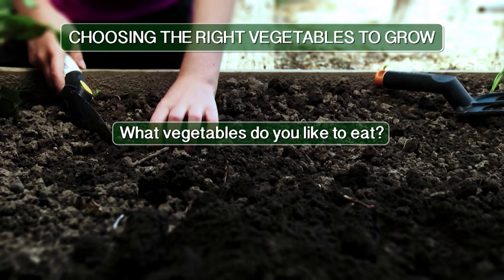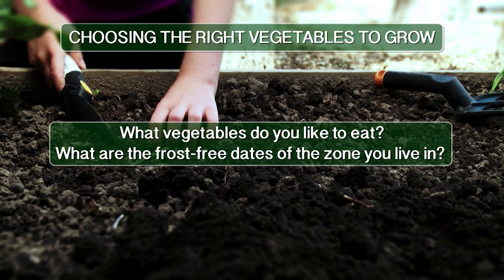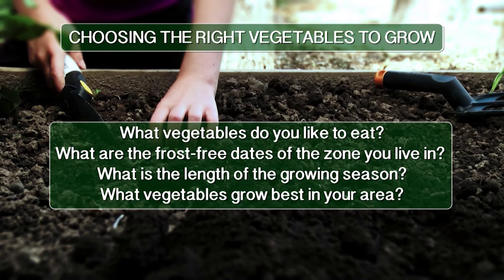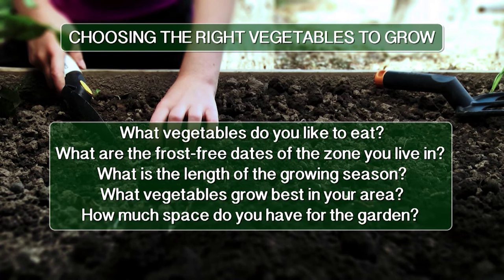What should we know before choosing what vegetables we will grow in our garden? What vegetables do you like to eat? The zone we live in and what the frost-free dates are. The length of the growing season. The time of year you can plant and maintain a garden. The vegetables that grow best in your area. The dimensions of the space you have available to use.